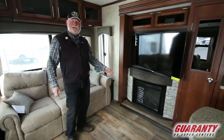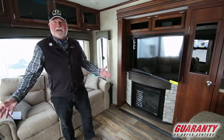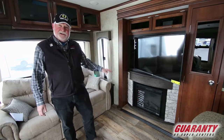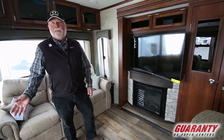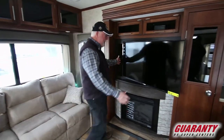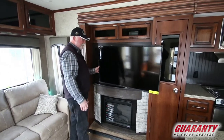Now, the fireplace is kind of an important deal, especially for a unit like this, that you could live in or put in a remote vacation place, because it's going to run on electricity and it's going to provide you heat, so it's going to cut down your propane use. That's a big savings. So your TV does come out, turns around, so you can see it from different places.